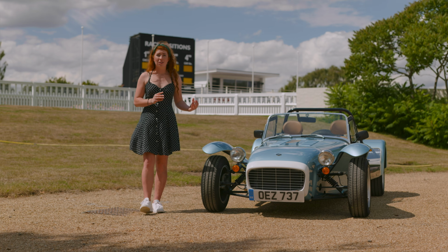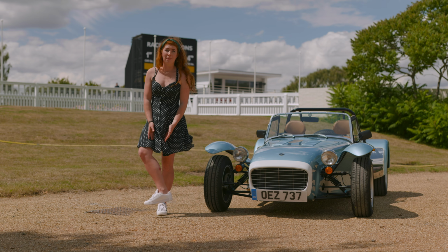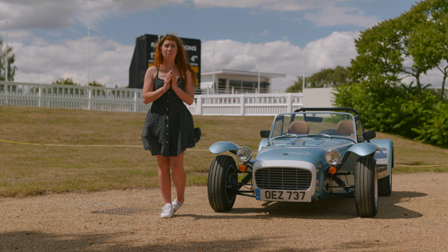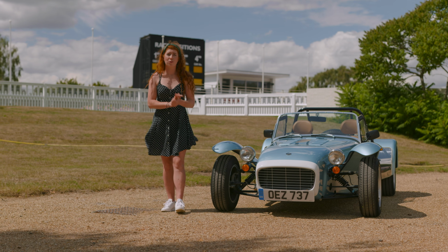And after a week with the new Super 7, well, it appears I'm the latest inductee to the Caterham Club. But that is literally just a minor blip in what is otherwise a brilliant car. And we'll climb in now and go for a spin around the wonderful roads of West Sussex.